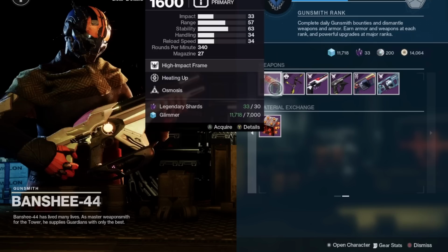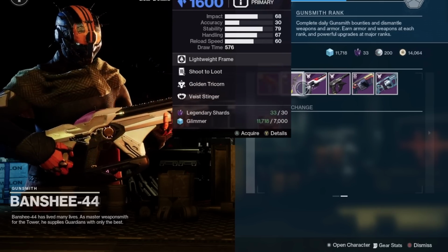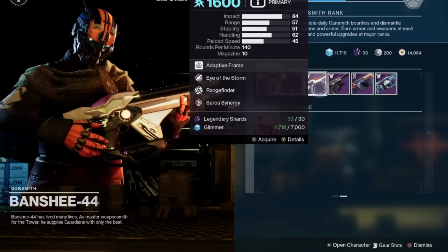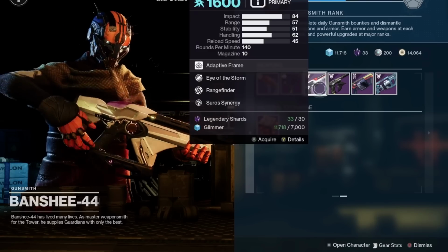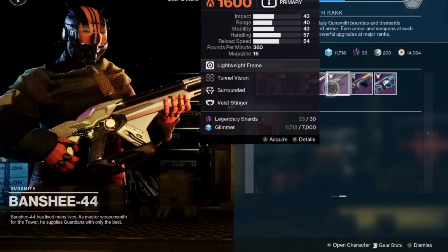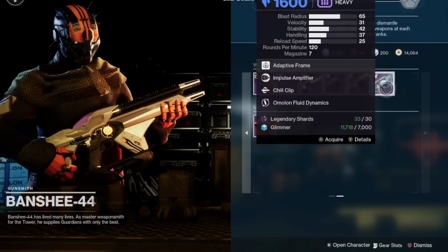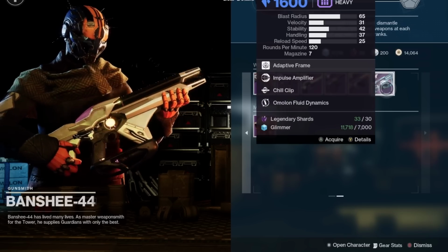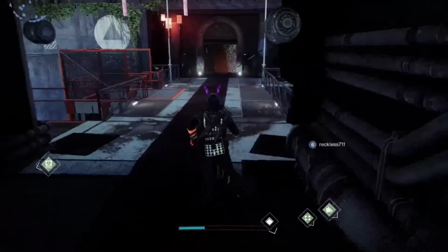I believe these are the ones that update weekly, and the first page is the ones that update daily. This is a very good roll for PvP if you don't have it on this Katana 57. Not a bad roll with Chill Clip on this grenade launcher. Always good to have Chill Clip on something if you can. Gonna head down to 801.